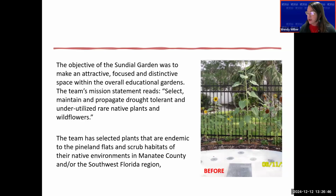And they select plants that are endemic to the pine flatlands and the scrub habitats, the native environments around Manatee County. So I have to tell you, the first time I saw that garden, there were plants I had never even heard of before. And, you know, I kind of pay attention to plants. So this was really eye-opening for me that there's some very rare, unique plants there. So I would encourage you to go visit this garden if possible.